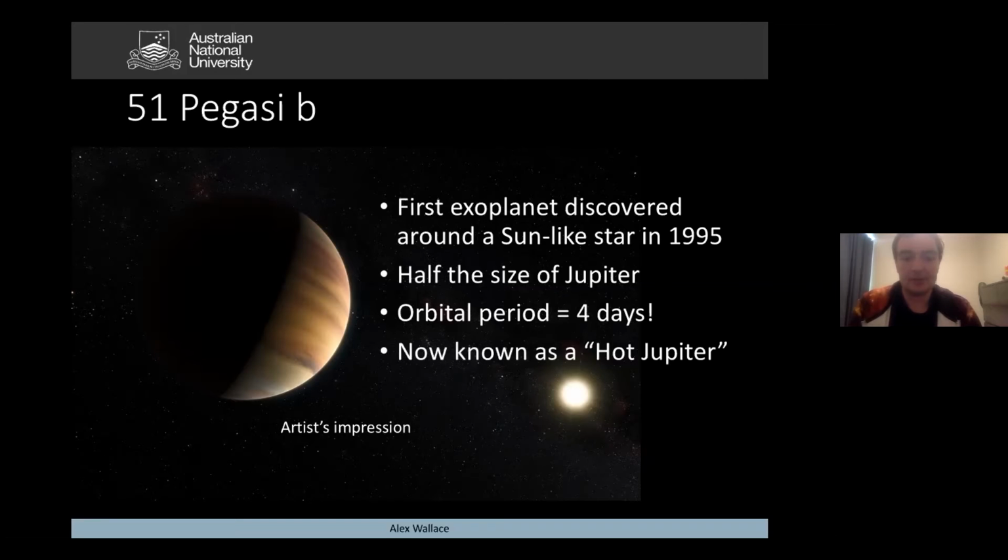So this was part of a new class of planet known as a hot Jupiter. So it's a planet about the size of Jupiter, but it's so close to the star that the atmospheric temperature at the top is about 1,000 degrees.